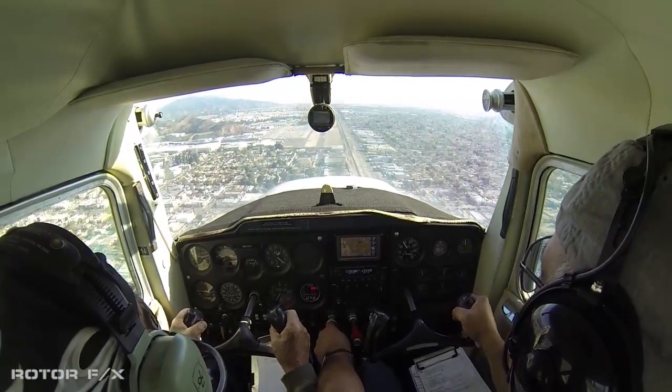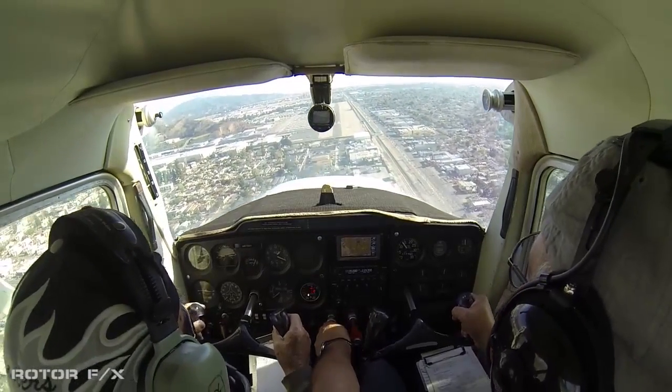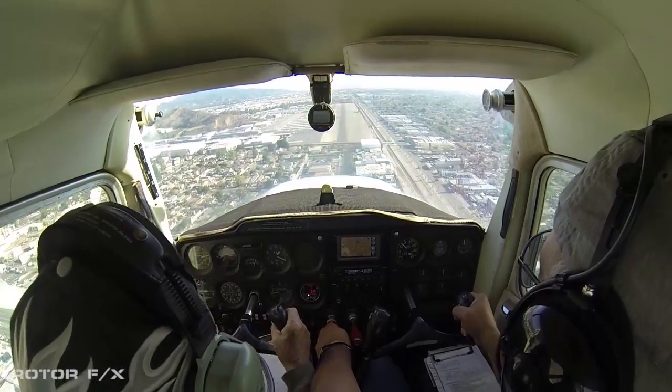Whiteman Tower, 03 Victor at 5 and 210. 03 Victor, you can cancel the Interstate 5 restriction, report a 3-mile final. 3-mile final, 03 Victor.